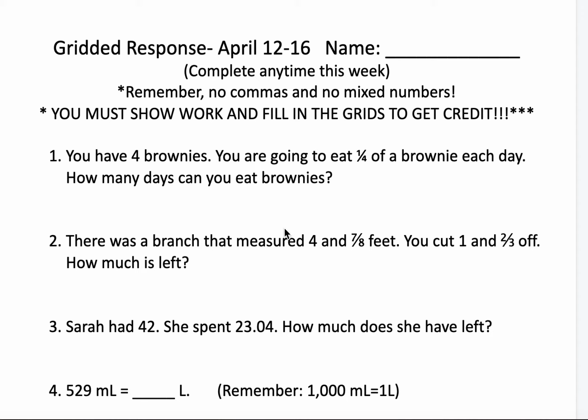You have four brownies and you eat 1/4 each day. Draw it out, each little 1/4 until they're all gone. How many days would you be able to eat brownies if you're eating 1/4 each day?